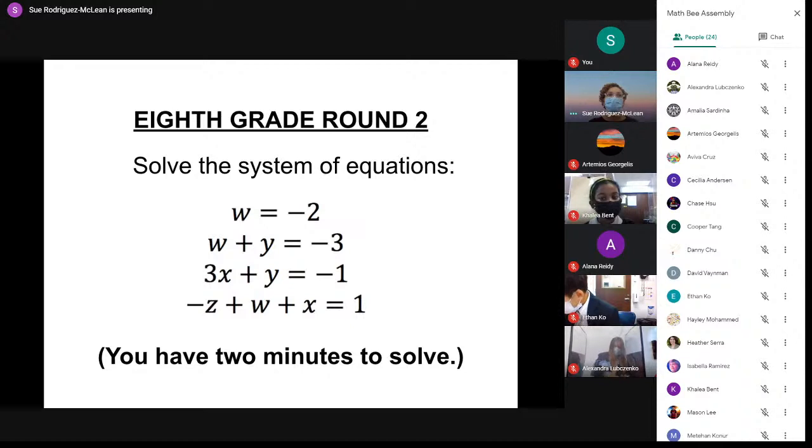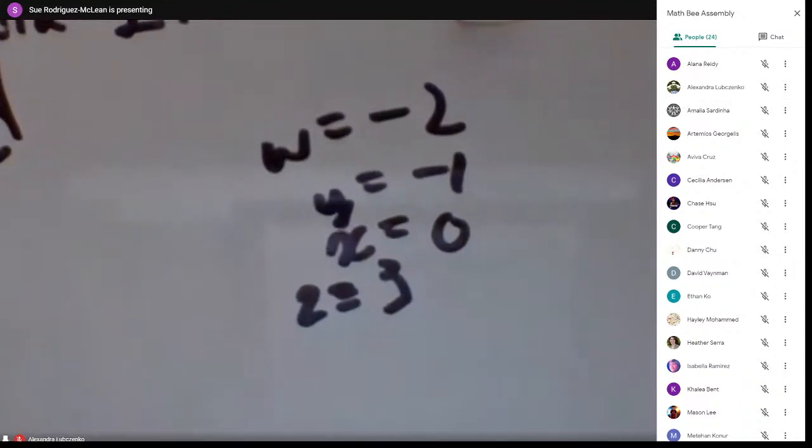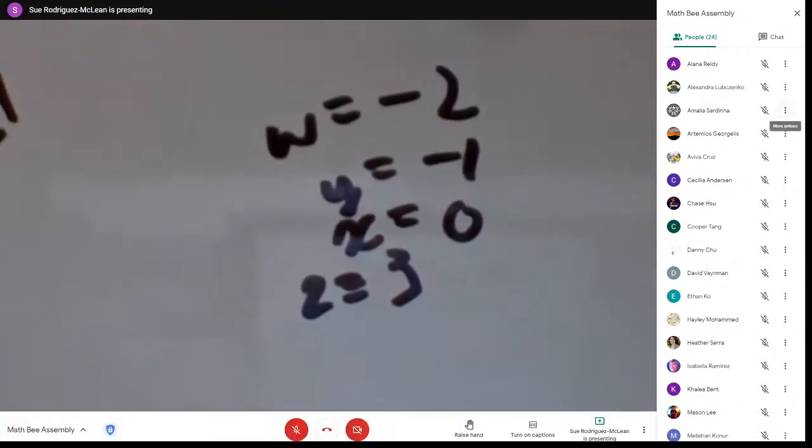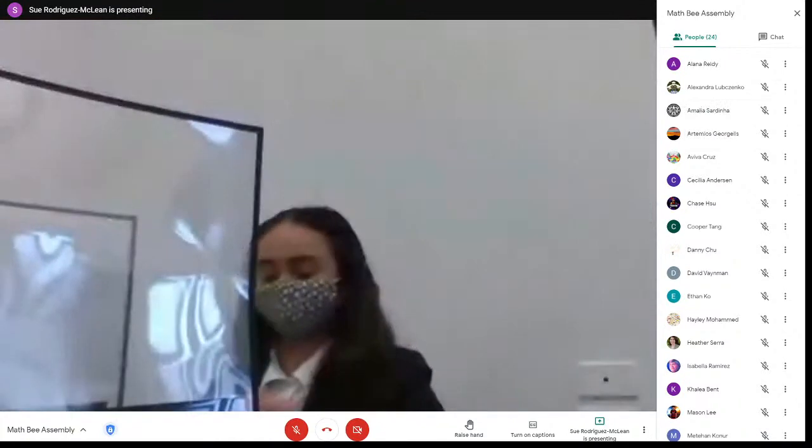30 seconds to go. Time. Okay, Alexandra, can you show us what you have? W equals negative 2, then y equals negative 1, so x equals 0, and z equals 3.